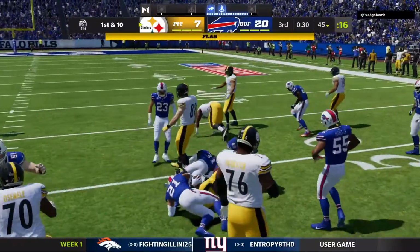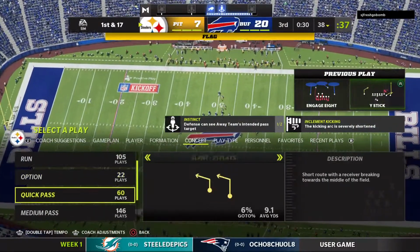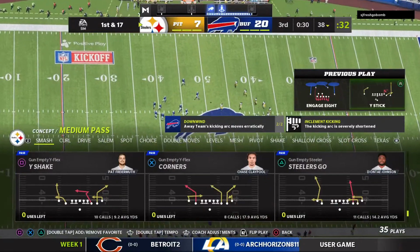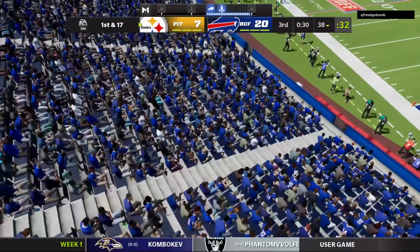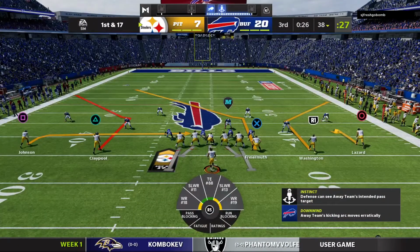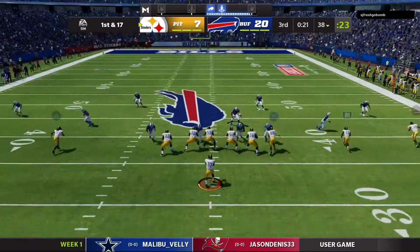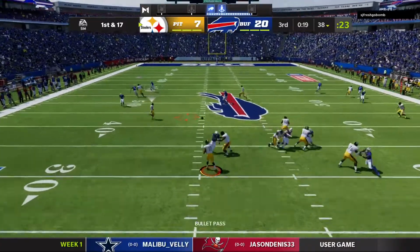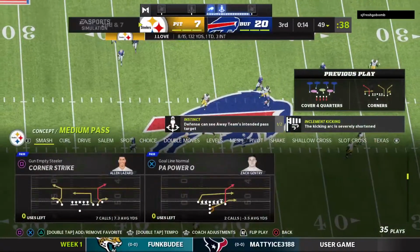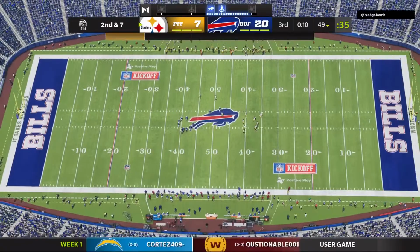He gets it forward for 4, maybe 5, but the flags fly, and this one could be coming back. Now Love. Got his man complete over the middle. It's Johnson. Without the previous penalty, that would have been a first down. Instead, it's just a gain of 10.